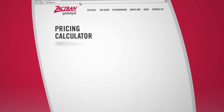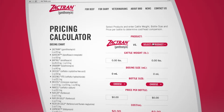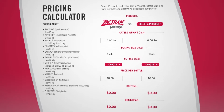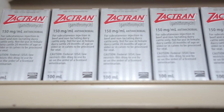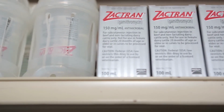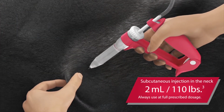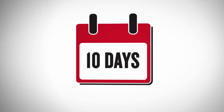ZACTRAN is priced comparably to Micotil, and when compared to Draxxin, ZACTRAN will save your clients $7 per dose and can provide your clinic $147 in profit per 500 milliliter bottle, which will provide 50 550-pound treatments. With a single, easy-to-give dose lasting 10 days, that can mean fewer retreatments and an even healthier return on investment for your clients.